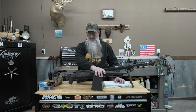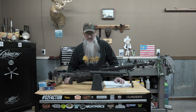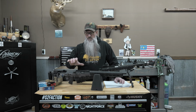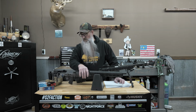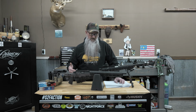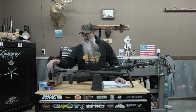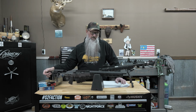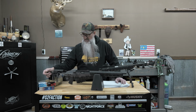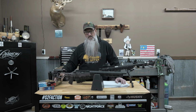So we need a different forend with an integrated Arca rail or some way to attach Arca. We need a lighter trigger. We need a 20, 30, 40 MOA rail, whichever one. If you could do all those things, and then even if you kept it at the same price, I still don't know that I would absolutely recommend it, but it would be more recommendable if you did those things. I think this could be a match rifle. It needs a bag rider too.